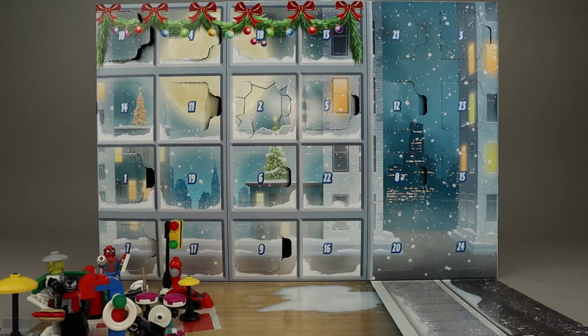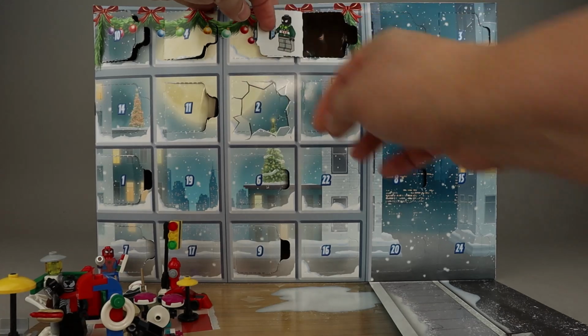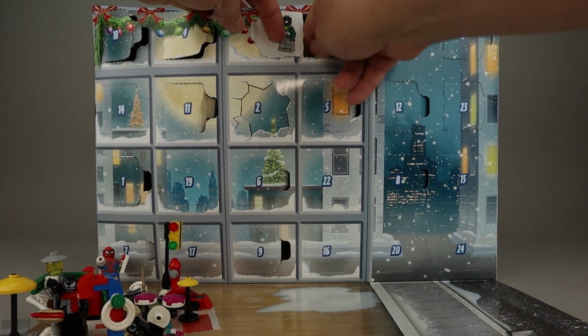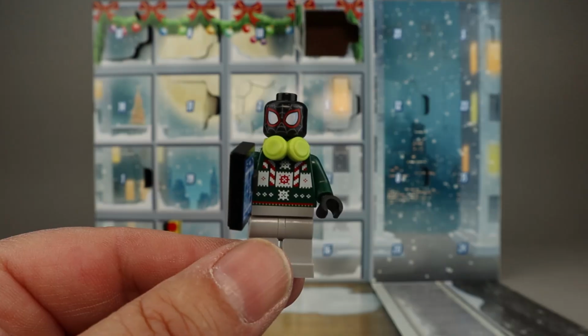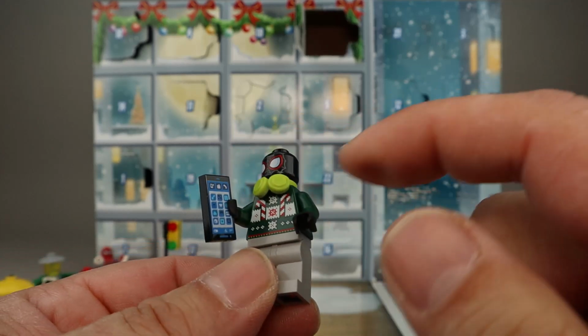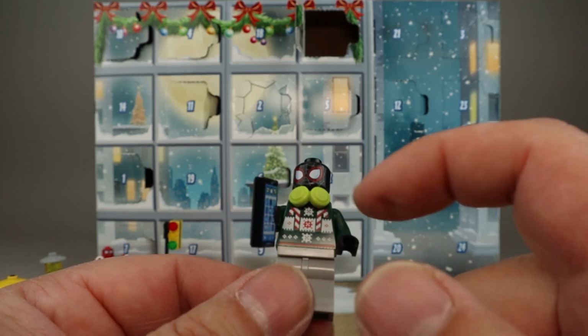Here's our Marvel Advent calendar. Let's look at day 13 up here on the top row. And it looks like Miles Morales in a nice holiday sweater. Here's Miles Morales. And it looks like he's got a cell phone and some headphones. He's got a holiday sweater on.